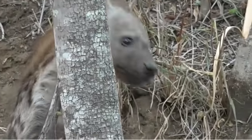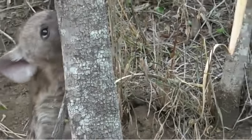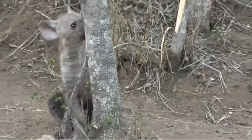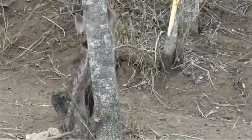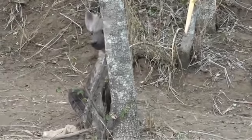Perry's asked a nice question. How old are hyenas when they start to anal paste? And Perry, up until very recently, I wasn't actually able to answer that question, but I'm going to now because I've seen cubs younger than this anal paste.